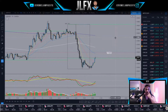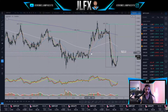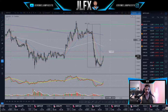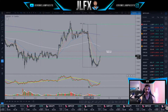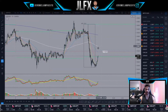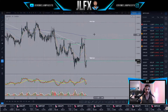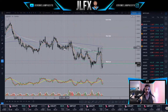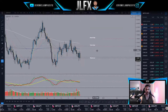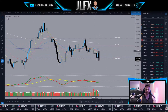Coming over to GN. Yeah, nothing too interesting there. It's already been oversold on the RSI. Not liking the EMAs too much. Overall bearish on this on the 1 hour, bearish on the 4 hour, and bearish on the daily.